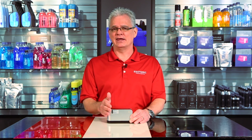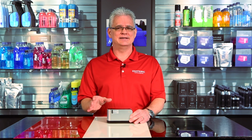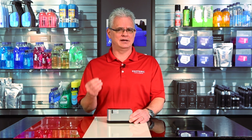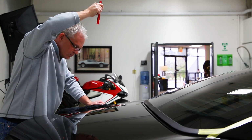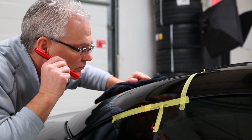Then we have haze. What haze is, some people see it as swirls, or if you're doing paint polishing, particularly with a DA, you can be left over with some haze in there. This will give us a solid reading on exactly what that number is. Some people don't see haze like others. Here at ESOTERIC, when we're doing our testing, evaluating, and training, we're looking at paint at a very, very close angle with lights at different angles as well. That will show haze in the paint.